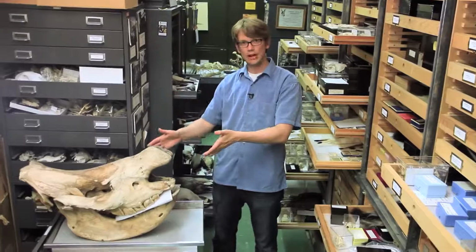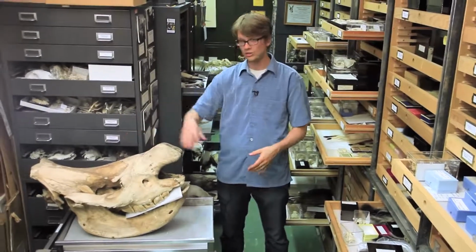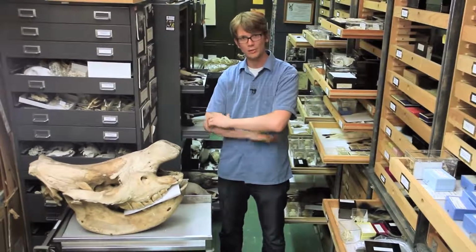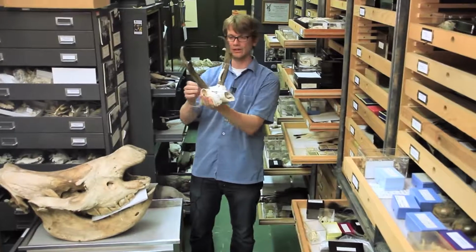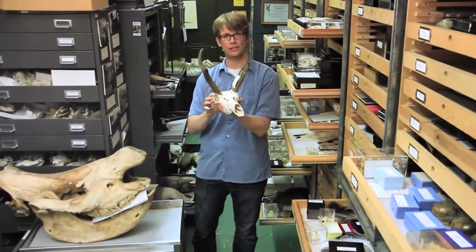And over here we have my giant friend, the rhino head, which is good for being giant, for fighting off predators and fighting for, I don't know, why do rhinos have big heads? And this is the skull of a pronghorn antelope. It has these horns that come off that are covered in these keratin sheaths that fall off once a year.